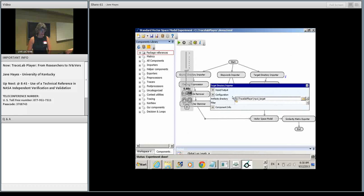on. So what we've done for a number of these different experiments or techniques that we think practitioners would like to use is we've basically hard-coded the name of the folder, the name of the files. In this case, it's in TraceLab player, and it's expecting a folder called input target.